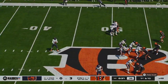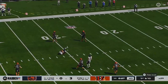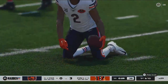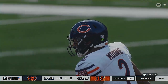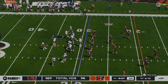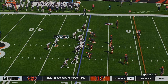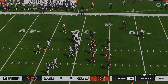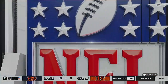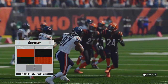Off play action. Here's Williams. That one into the hands of Moore downfield. And they bring him down, but not until they get inside the 30-yard line. That's good for a Bears first down. First and 10 at the 29-yard line. So just a lone field goal in the first quarter of play. It's the Bengals on top.